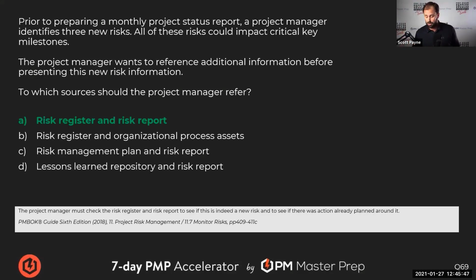Like, what did we say? That's pretty cool. And then probably there are some things that we need to update from it, like the status of XYZ that we talked about last time. Here are the updates on that stuff. And then here are the new things that we brought to the table, 3 additional new risks. These are big ones. They could impact key milestones. And this is what we're doing about them. This is what we laid out. So those are the 2 resources that we can pull the good information from to get ready for the new report. So not bad.